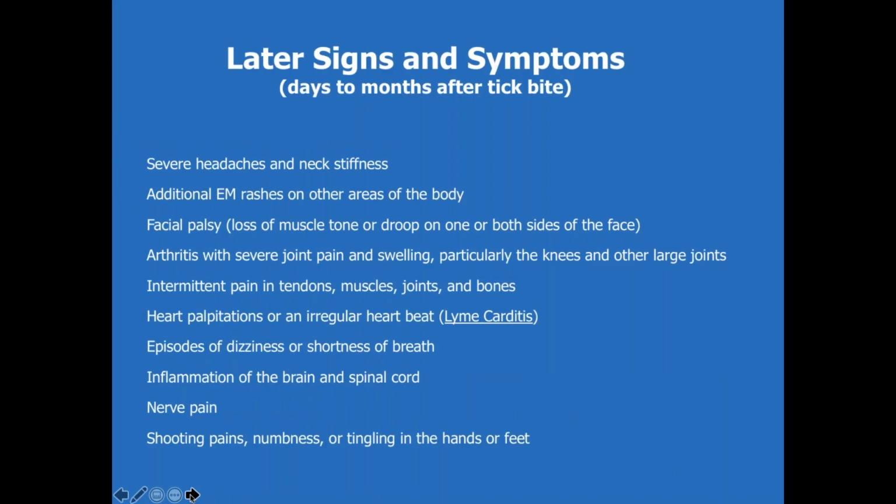Later signs and symptoms, days to months after the tick bite, are significantly severe headaches and additional rashes in other areas of the body. Patients have been known to get facial palsy. They have Lyme carditis on occasion, and they do get episodes of dizziness or shortness of breath. There are many other symptoms, as you can see, but these are the most significant ones.